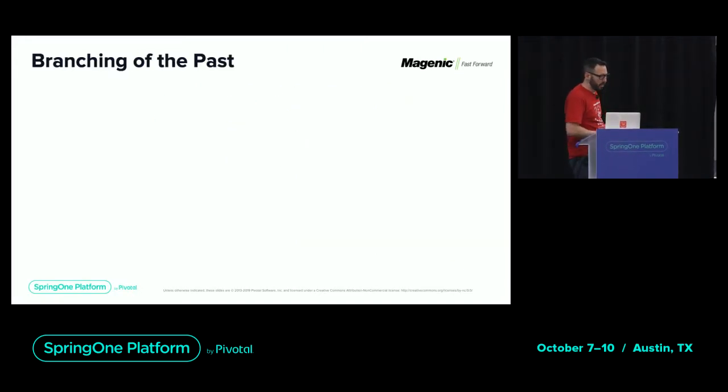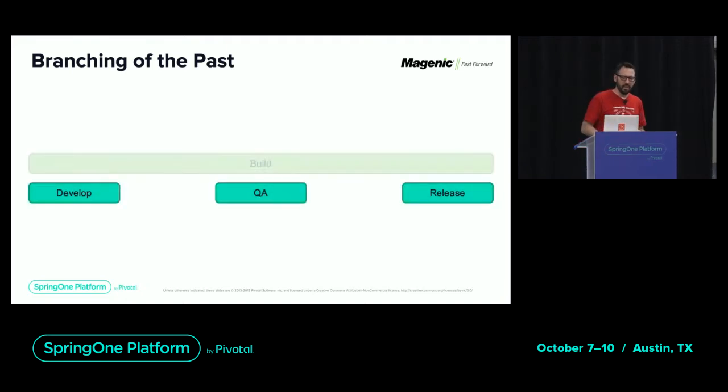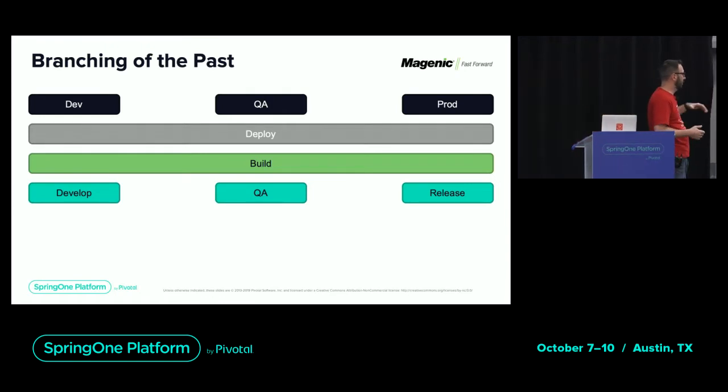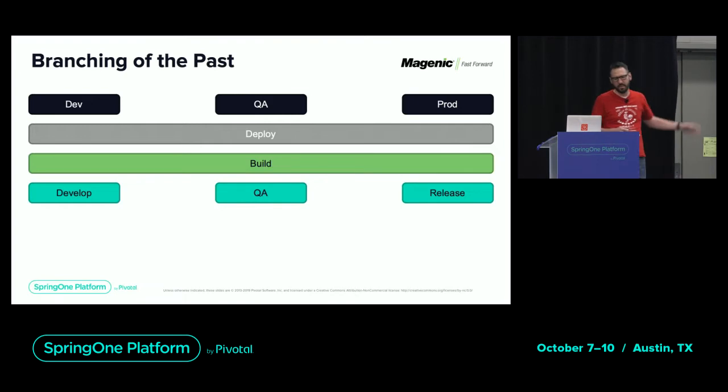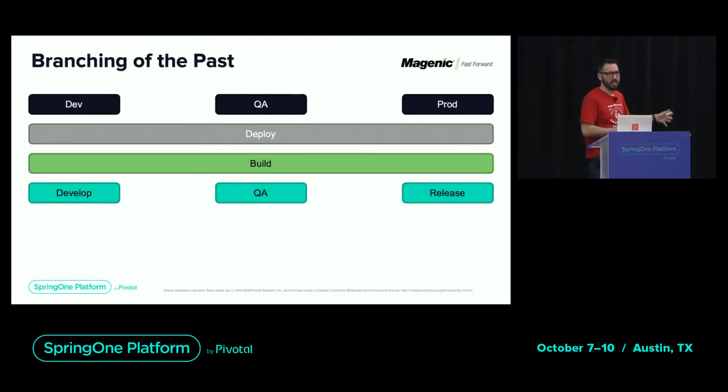So let's talk about branching. In previous jobs, I was the build and release coordinator. And at Microsoft, we did something similar to this, right? I have a develop branch, I have a QA branch, I have a release branch. And my build would build it, my deploy service would deploy it to each respective environment. And I thought I was hot shit. Like, I thought this was amazing.